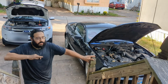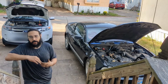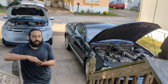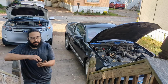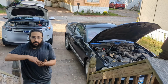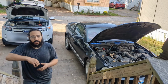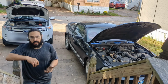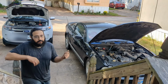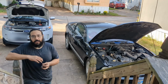Upon installing a new battery or replacing the battery, the computer has to go through a process as you drive it. It's basically an inspection. It will check off monitors like the catalytic converter, the O2 sensors, the evap system. It does a checklist in the computer to make sure everything's good to go. If there are any problems, it will flag a check engine light and record it on the dash. But as it is right now, with a new battery, we'll have to drive it about 50 to 70 miles to complete all those monitors.